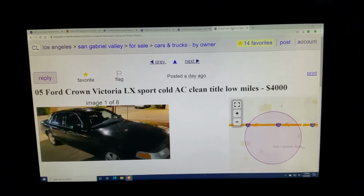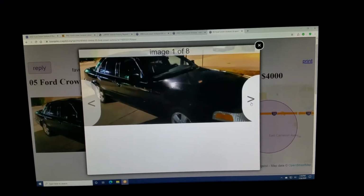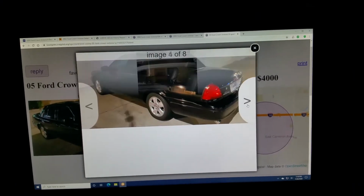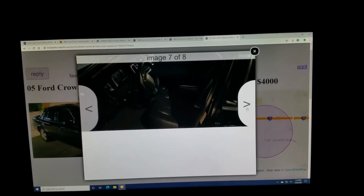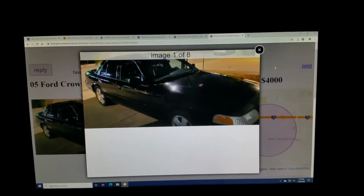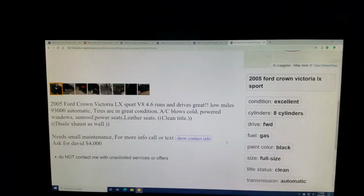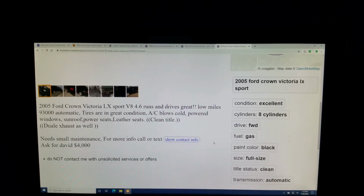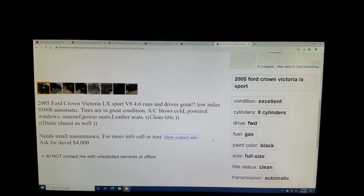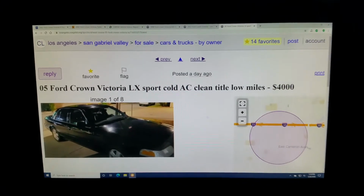And then the other one is an '05. Looks like an LX. A black one with different wheels. Has charcoal gray interior. Not the best pictures, but that one has 93,000 miles. It's a 4.6. Tires are great. AC is cold. Powered windows, sunroof, power seats, leather. Needs small maintenance. So it needs something, and it's $4,000. So that gives us an idea of what we have here.